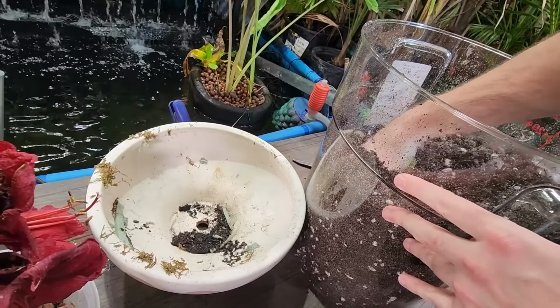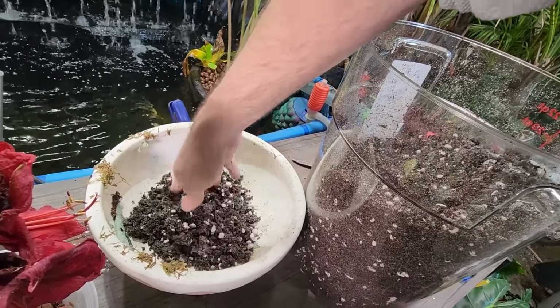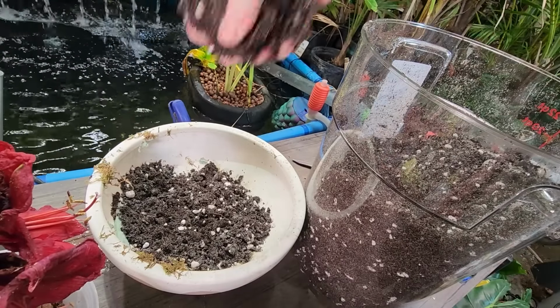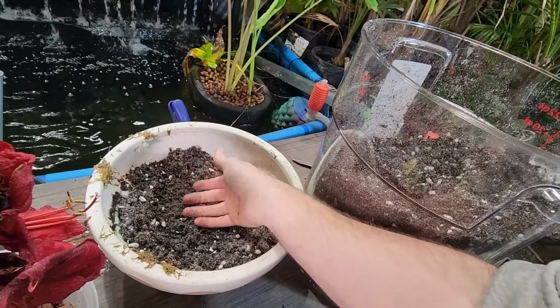It's a lot. Sand can retain moisture, so that is something to be mindful of. This is a very fine grade sugar sand. I don't think that I'm going to have to worry about that, largely just because this chunky perlite is going to keep things nice and airy in here.